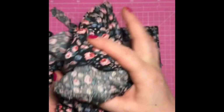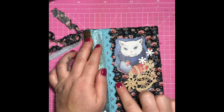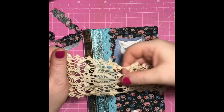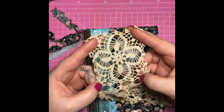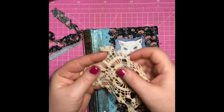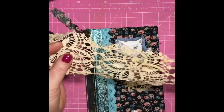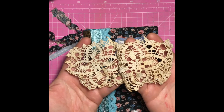So this piece of fabric I used for covering the book, and a piece of crocheted cloth, which was made by my granny in Budapest. Unfortunately, it has holes on them, so not these holes but bigger ones, so we couldn't use them on the tables, so I just coffee dyed them and started to use them in my junk journals.